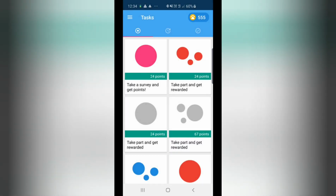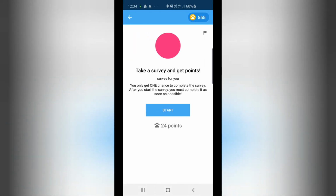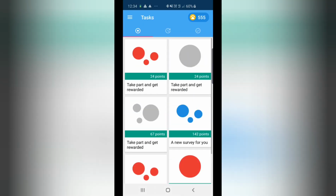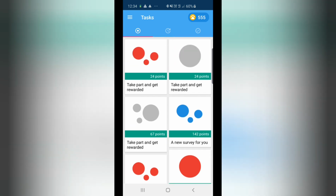You get some pretty measly paying surveys here. Like, as you can see, these 24 points, I'll basically just go in, press start, go back, and get rid of them. I don't worry about them. But then you see the 142, which is close to $3, and 112 and 126, close to $3 with them. So I've made $20 in a day easy with this, and if I had more time, I would focus a lot more on this. This is a great little app.